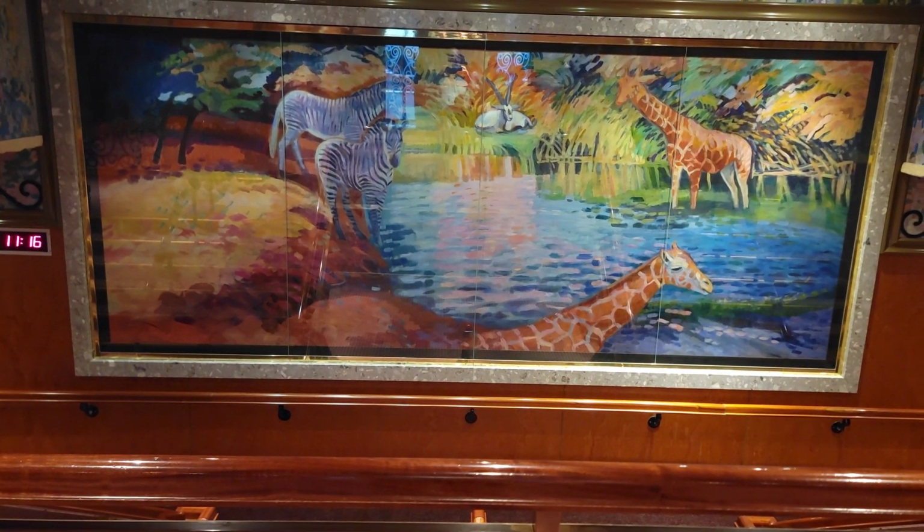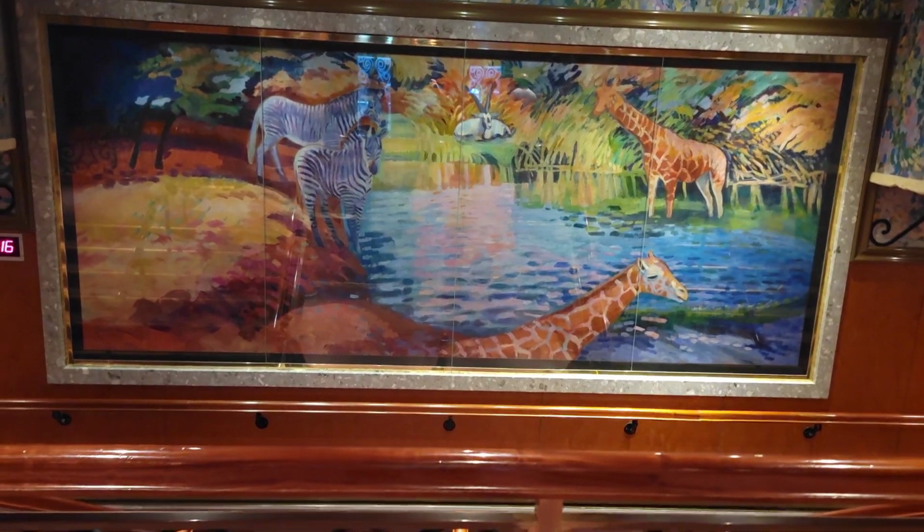Look at the pretty painting. After I show you the pretty painting. Well, that one's got animals on it. I see. Now I'll catch you upstairs.